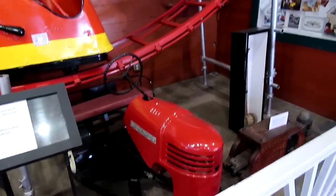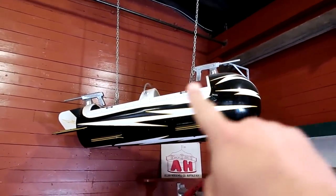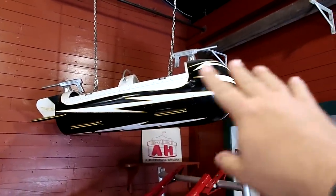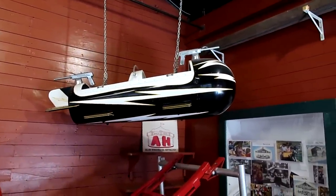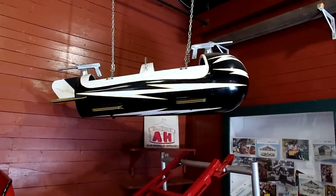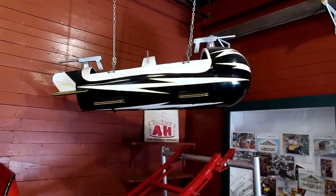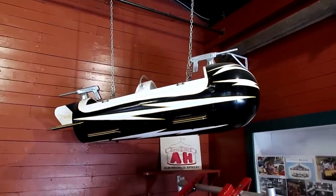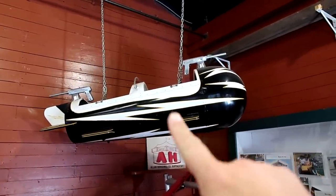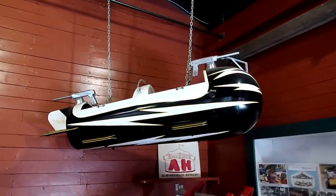And then here is a Sky Fighter. You can see it actually has the guns on it. This would probably be raised up in the air as it spun in a circle. And it says this was inspired by the Cold War and space race led to the creation of this, according to the sign. So yeah, I guess, some of that Cold War era sci-fi inspired this ride.